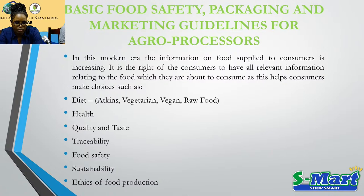We also look for information about the diets, because some people are now more health conscious. We have the vegans, we have people who are gluten-free, and items like that. So we have to ensure that these items are fairly labeled for the people who are health conscious. We look into the health, the quality and taste, traceability, food safety, sustainability, and the ethics of food production.